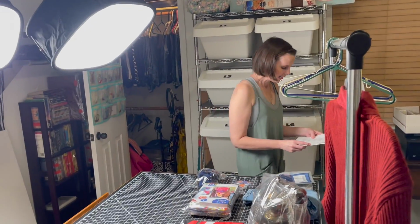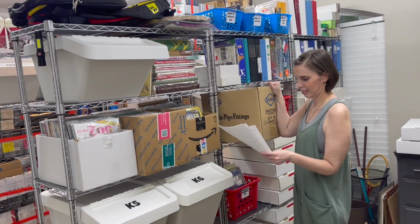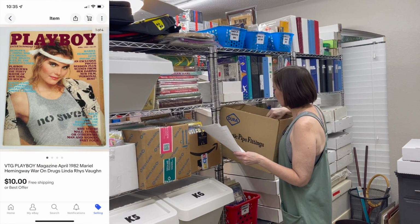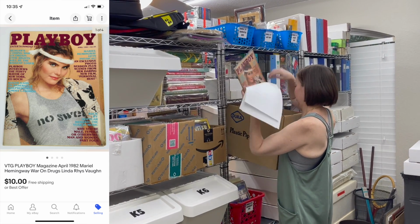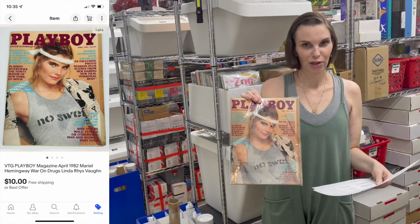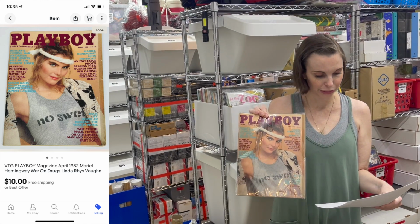Okay. Next up is a Playboy. There's always a Playboy. We do sell a lot of Playboys. All right. It is 1982. Mariel Hemingway. There she is. This one, it is The War on Drugs. This sold for $10 on best offer, and we paid $1.43 per issue.